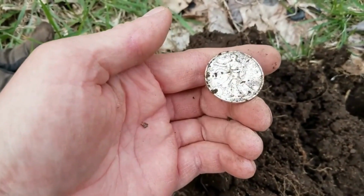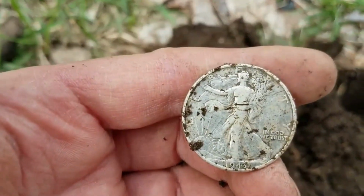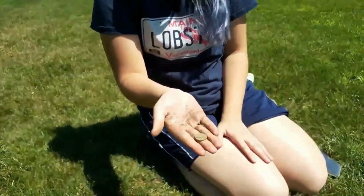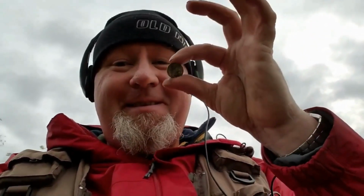A Walking Liberty 1943 half dollar. Oh my god, it's freaking gorgeous. You got an Indian? Oh my god, Cassie got an IHP. Needless to say, I am a happy camper.